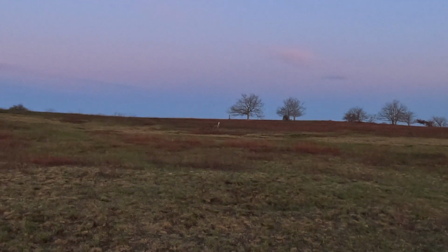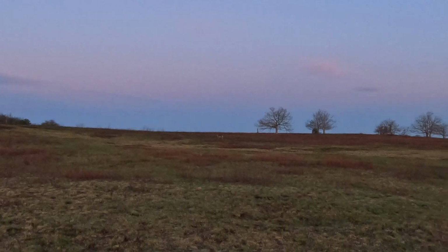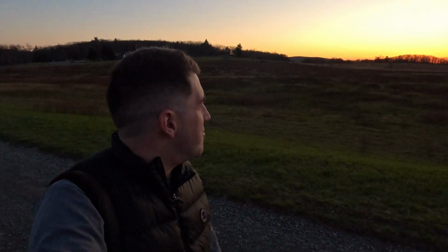This beauty running across the field with his big white tail up is just absolutely gorgeous. So mornings like this in Shenandoah are just perfect. It's so cold and I'm so underdressed for the weather. But you can see the sun is rising here at Big Meadows. It's absolutely gorgeous. I'm going to go and hike on the Dark Hollow Falls trail.